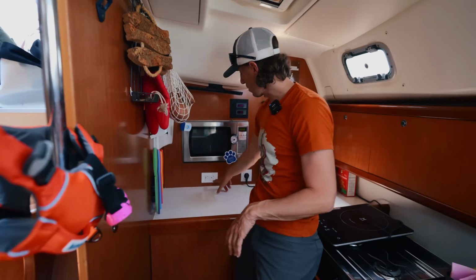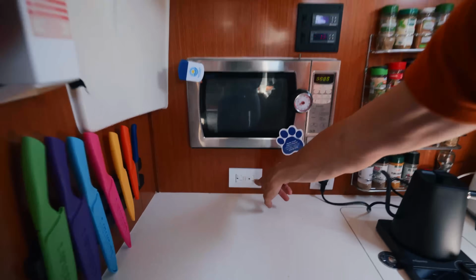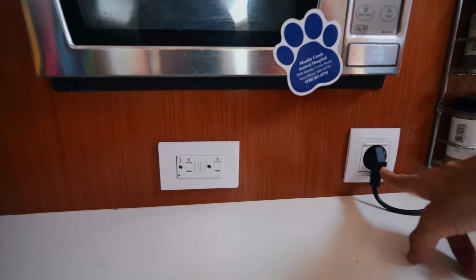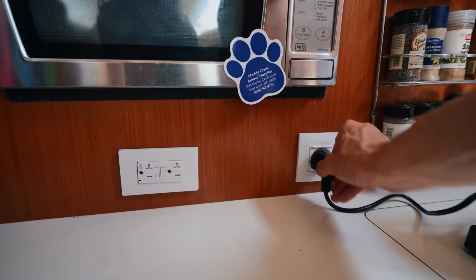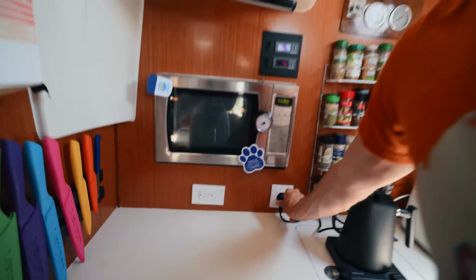So I decided to put in two systems, and that allows us to charge on the dock, charge the batteries up, but also to plug in the appliances. So now we have some outlets that are the American appliances. These are the 110 volt. And then we have some here that are the European ones, which would be 220 volt.